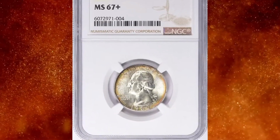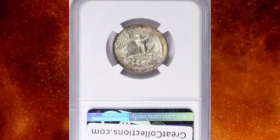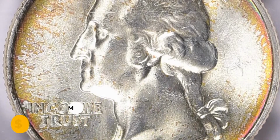Though a large number of dies was required to produce this issue, just a couple of minor repunched mint-mark varieties are known. This rare quarter ended up selling for $2,313 with buyer's fee.